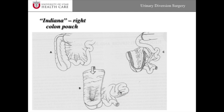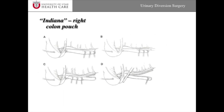There's a natural valve that occurs here between the large bowel and the small bowel. That's called the ileocecal valve. And when that's tightened down, it works very well to prevent urine from leaking out of the terminal ileum and leaking from the stoma. That's a relatively rare complication.